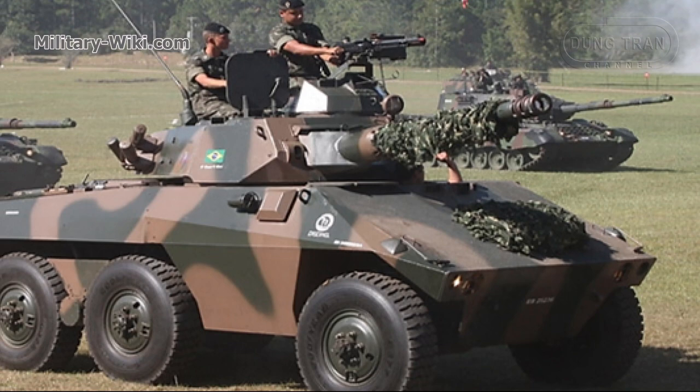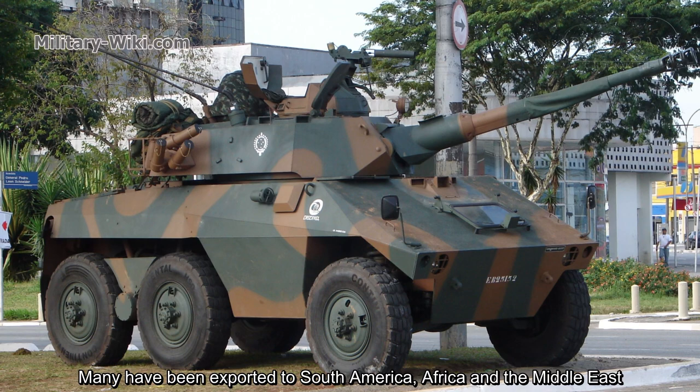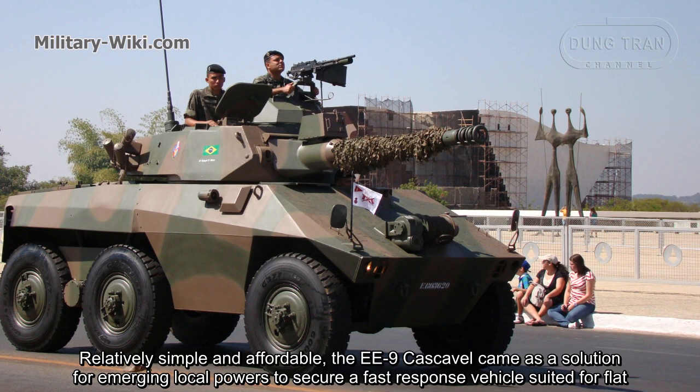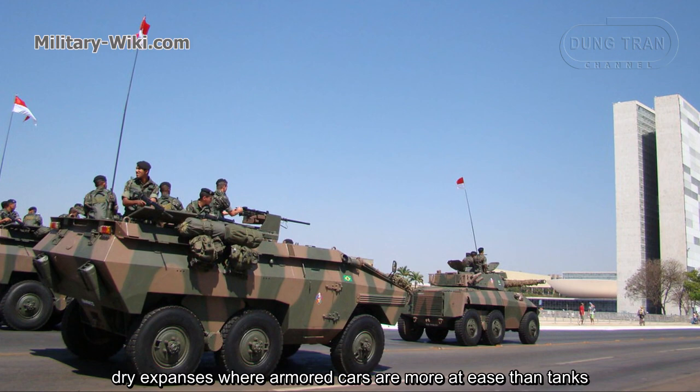Brazil is the main user of the EE-9. Many have been exported to South America, Africa, and the Middle East. The EE-9 is not used by Western nations except for Cyprus. No other Brazilian armored vehicle ever had such success on the international market. Relatively simple and affordable, the EE-9 Cascavel came as a solution for emerging local powers to secure a fast response vehicle suited for flat, dry expanses where armored cars are more at ease than tanks.